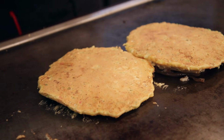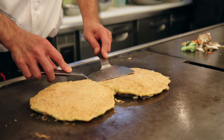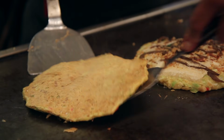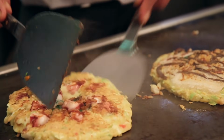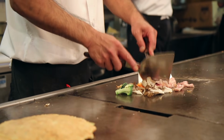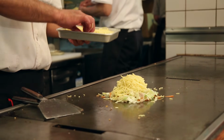Oh, and there's the flip. That perfect golden bottom crust. Oh, the push test. We also ordered some yakisoba, which are fried noodles, and he is preparing that over on the next griddle.